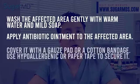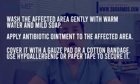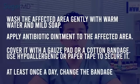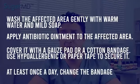Cover it again with a gauze pad or a cotton bandage. I would use some hypoallergenic paper tape to secure it. And again, change your bandage once a day. I would also check the area frequently to ensure that the discomfort is not worsening and infection is not developing. So that concludes our video today.